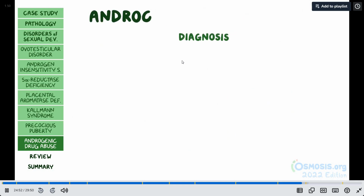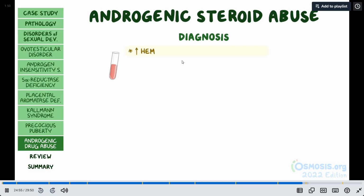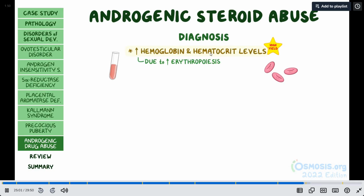For diagnosis of androgenic steroid abuse, blood tests show high hemoglobin and hematocrit levels due to the increased erythropoiesis. In addition, individuals would have increased levels of exogenous testosterone, along with decreased levels of LH and FSH.